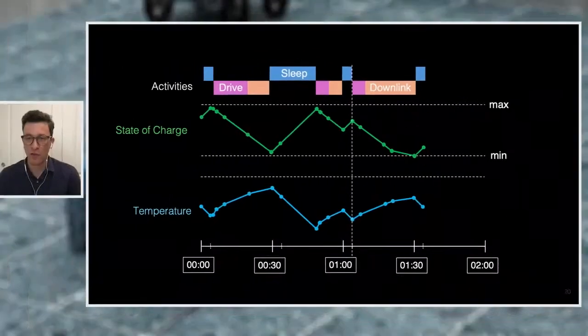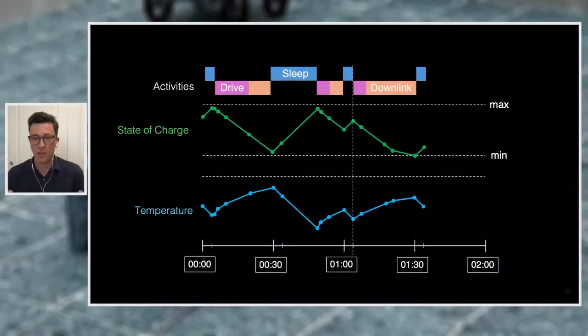And then they also, interestingly, spend some time sleeping. And that's because we have two constraints at play here. One is the state of charge of the robot. So they have a battery and they have to recharge their batteries using solar power. So sometimes they have to go and sleep and recharge those batteries and energize again for the next round of activities. And also temperature matters.